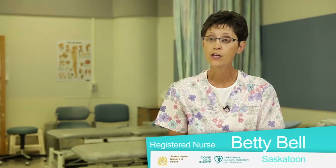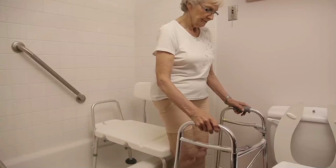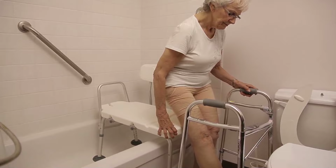It's very important to have your equipment ready. Ensure you've obtained your equipment that you'll need. Ensure that this equipment fits, particularly in the bathroom. And ensure that you've practiced using the equipment, such as the walker, the tub transfer seat, and a commode chair.